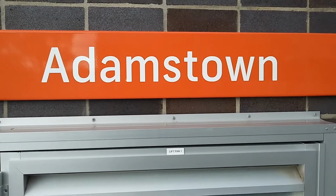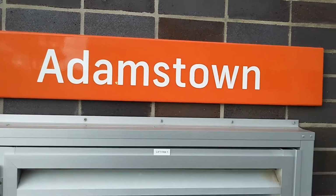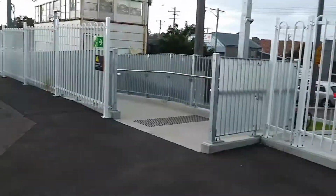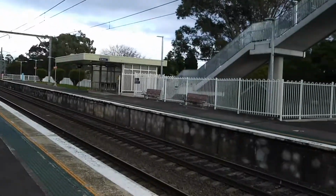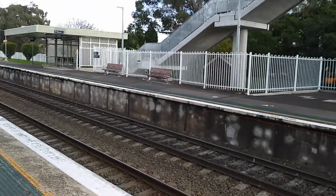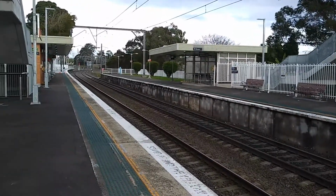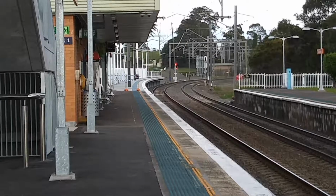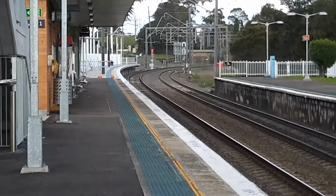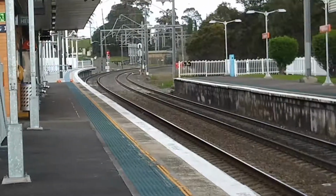Just to assure you guys, this station is Adamstown. I'm on platform 1 with trains to Sydney. Over there is platform 1 with the trains to Newcastle, as you can see. Up there, they are building a new platform for the new InterCity fleet.